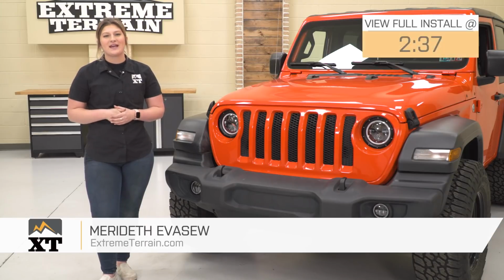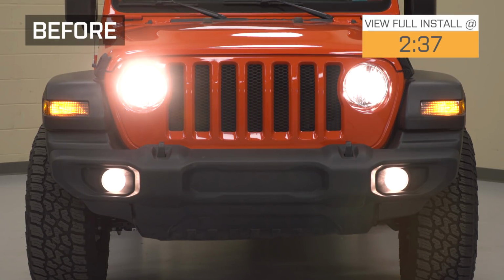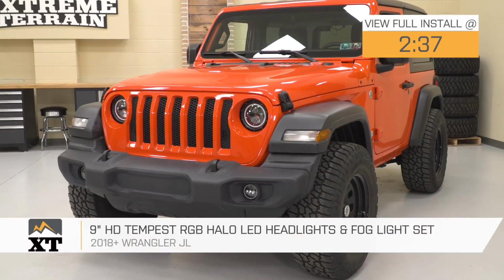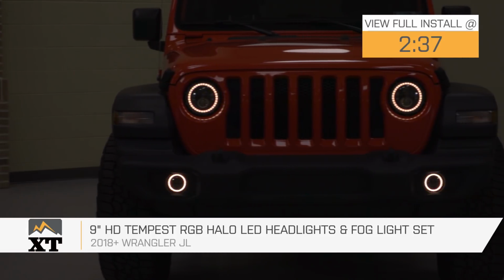Hey guys, so today we're checking out the 9-inch HD Tempest LED headlight and fog light set fitting all 2018 and newer JL Wranglers. So if you're really looking to step up your lighting performance for the front end of your Wrangler, then this set is going to be a great choice to take a look into.